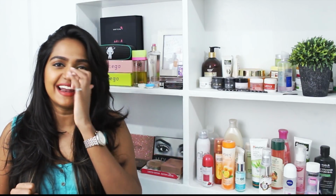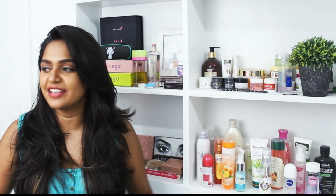So I have this habit of buying a lot of products when I see new makeup, but then a lot of things I don't really use. It's just that initial excitement that I have. After that I'll forget to use it. So yeah, I have a lot of organizing to do. So I thought that I'll show you guys what I'm gonna do with my makeup, and yeah, let's get started.